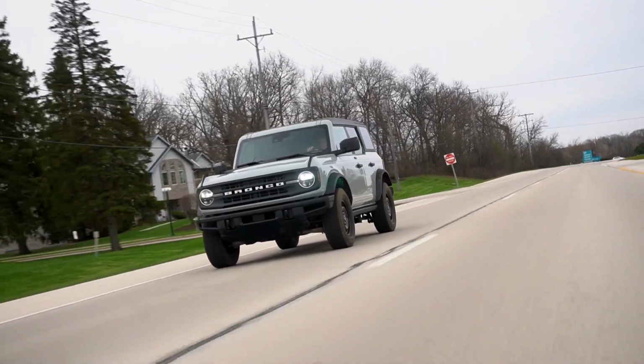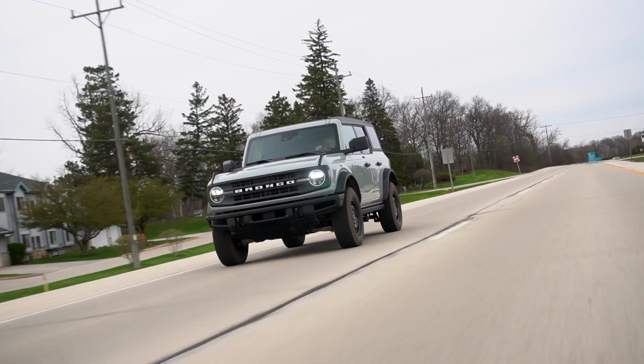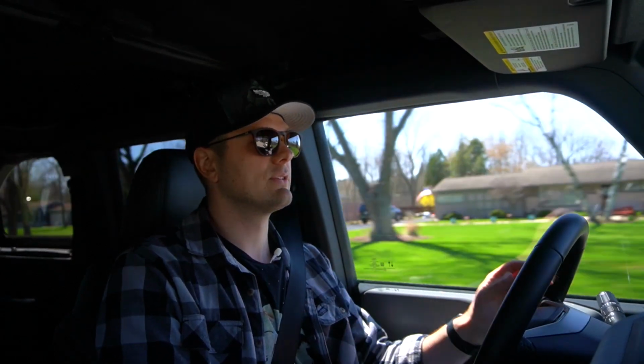Power is one thing, but to live with something like a body on frame 4x4 is another. So let's chat about what it's like to live with in the environment that it'll spend 90% of its life, on the road. The most natural competitor to this Bronco is of course the Jeep Wrangler, so we'll talk about it in terms of that. And when we talk about on-road manners, well, let's start with steering and how it feels to just drive down the road.